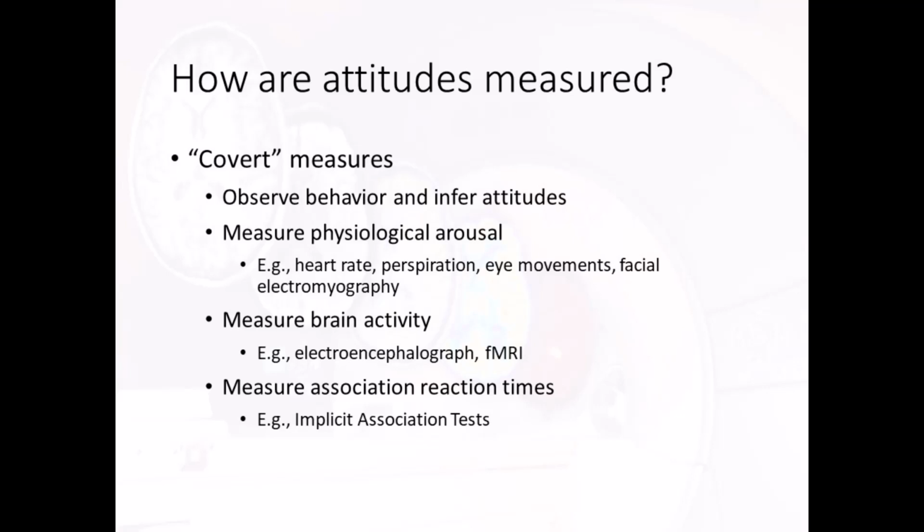They also measure physiological arousal, like heart rate, perspiration, eye movements, and facial muscle movements, or brain activity using electroencephalograph or functional magnetic resonance imaging. Or they may try to measure association reaction times with an implicit association test. Let's take a look at a few of these examples on the next few slides.